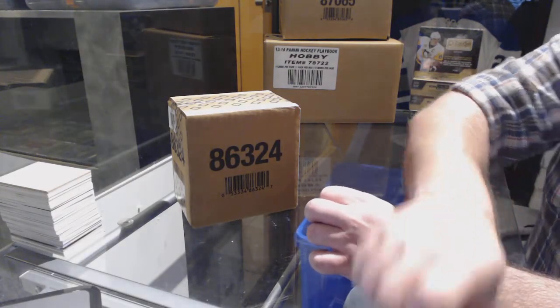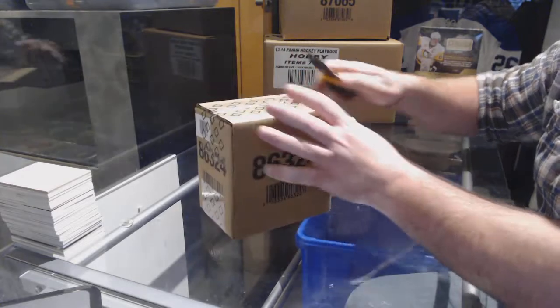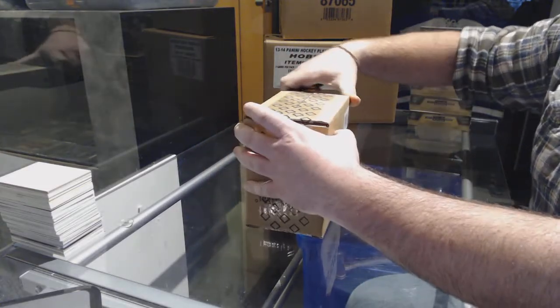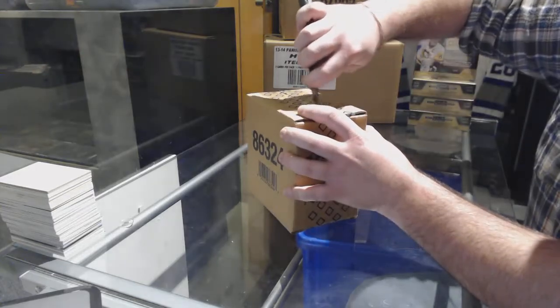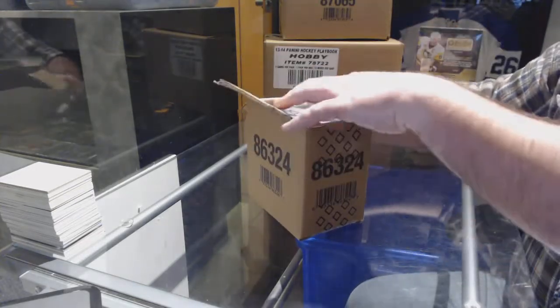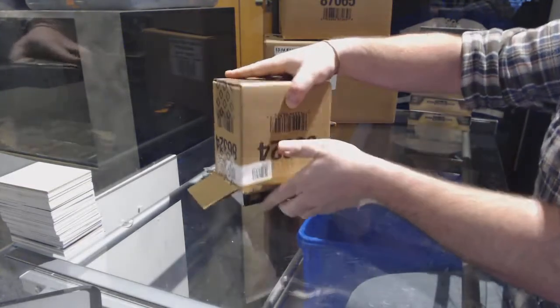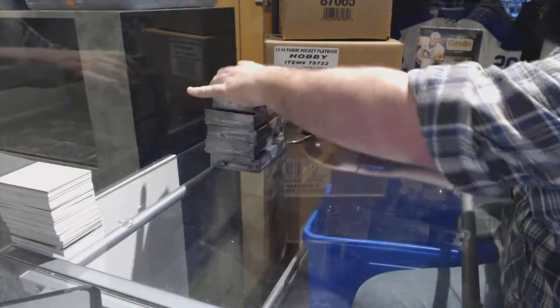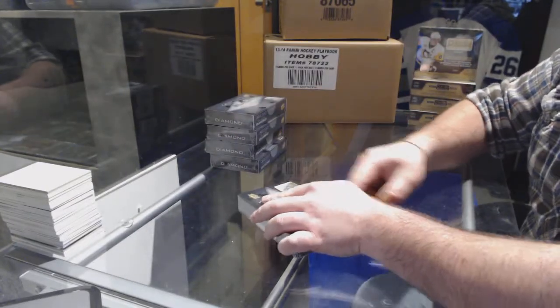All right, guys, CNC Group Break 7273, we have a case of Black Diamonds. Good luck, everyone. I will try to provide. All right. Box number one.